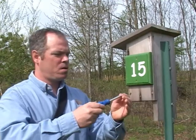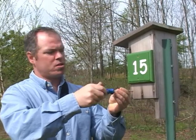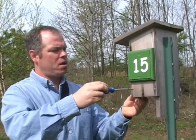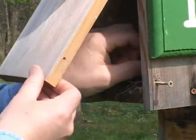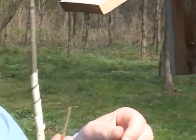And today what I thought we'd do is we'd investigate the nest box, take a look, and determine how we can tell that it's a bluebird nest box. Again, this isn't something that we encourage, but the birds will be okay with this as long as we're in and out quick. And we're going to look inside and try and determine. And as I suspected, we've had bluebirds hanging out in this area.